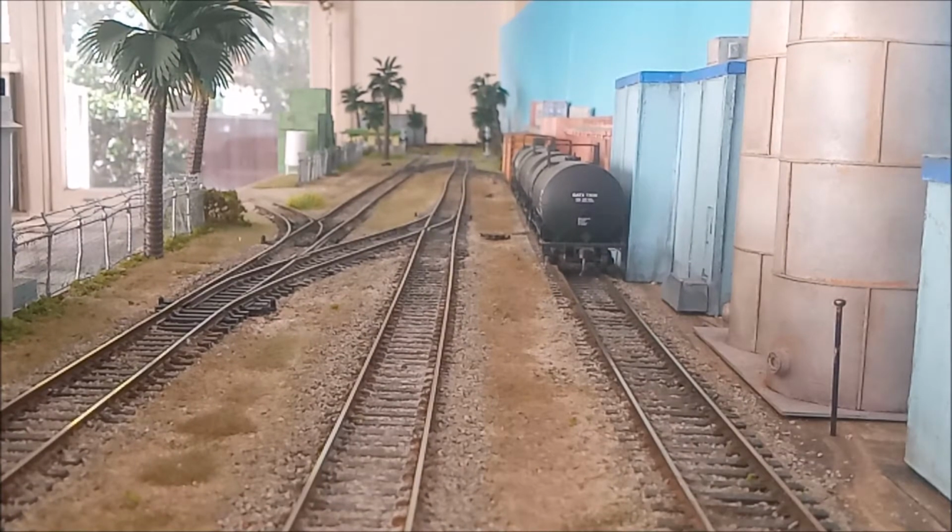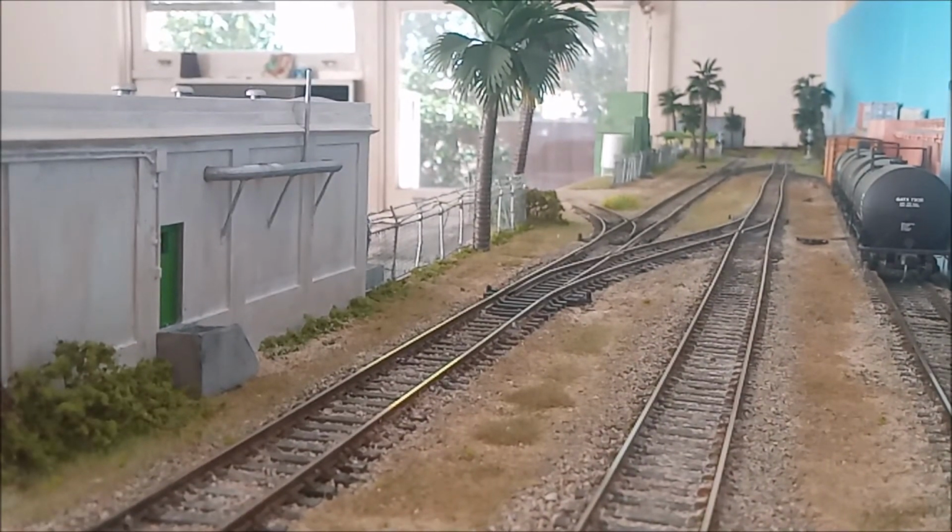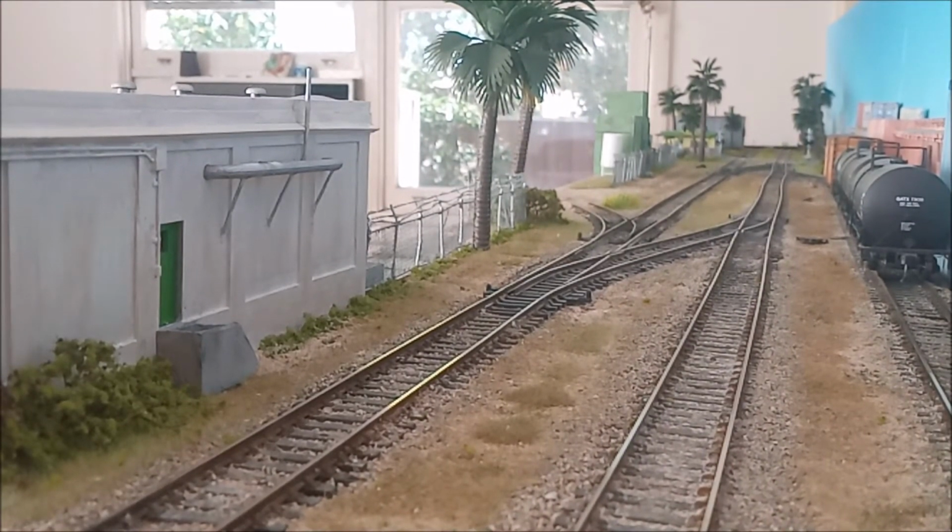What else have I been working on? Well, I'll just show you around the other side of the layout here, and you'll see the tank and the little hard stand area that I put in beside this new factory that I put in here, which is right behind that chain link fence there you can see in the center of the screen.